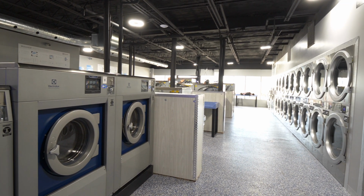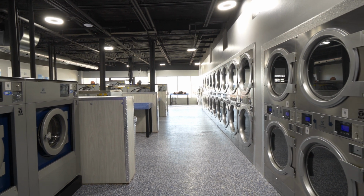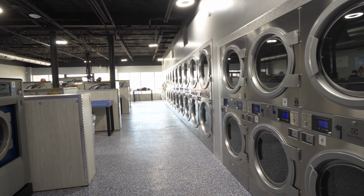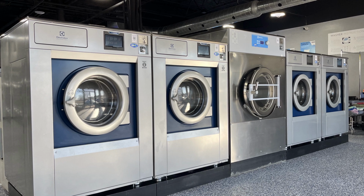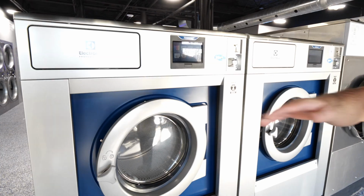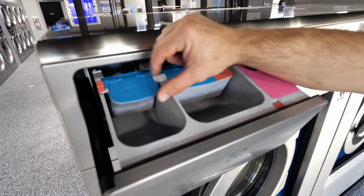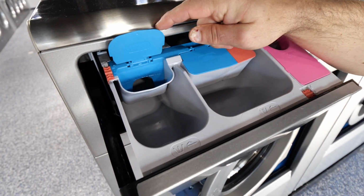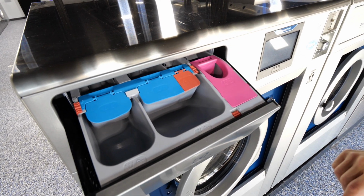The physical size of the machines dictated what I could put where, more than anything else. The only thing that I knew that I wanted was the front row to be all big stuff, so that the big load stuff was right when you walk in. Customers do like the soap trays on these. Knowing exactly how to put the right amount of soap in here, not overflowing it, has been very beneficial.